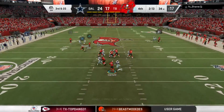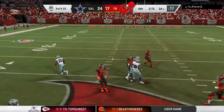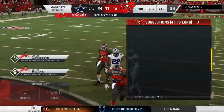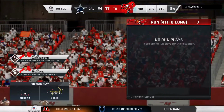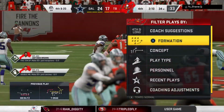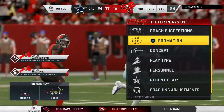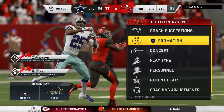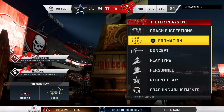3rd and long, it's Darnold. And they almost had another one. They are all over the football in this game. Nearly another pick. Now 4th down. This defense was definitely alert to the possibility of the deep ball, and they were more than ready for it. They've got the lead, 4th quarter. Maybe we can expect more passes like that downfield.